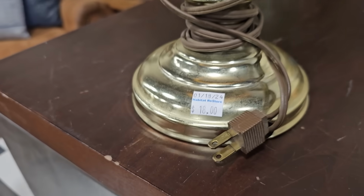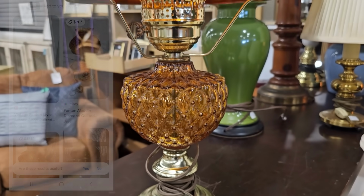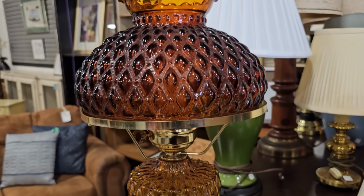So I found this vintage Fenton style amber glass lamp here for $18, and I looked it up. Someone had the very same lamp listed for $100 on Etsy.